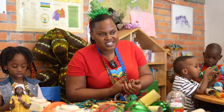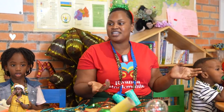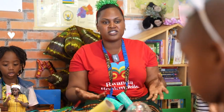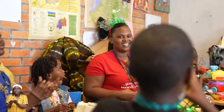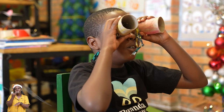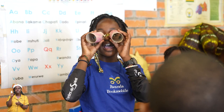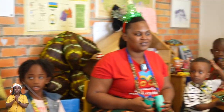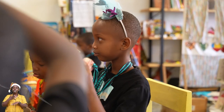After making our toys, we are going to use our binoculars and go through our library, search for the things you want to put in your library. Now tell me, what do you want to put in your library? I want to put 3D books. I want to put puppets in my library. I want to put a machine in my library.